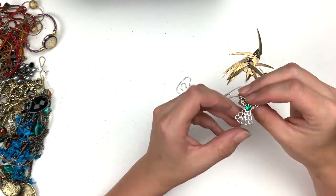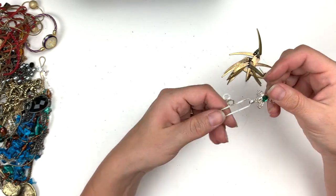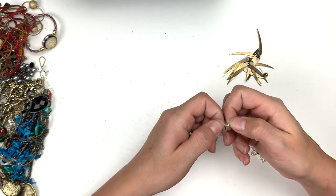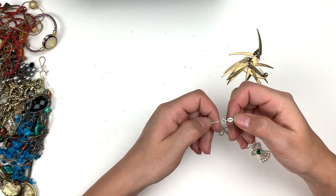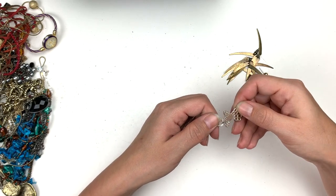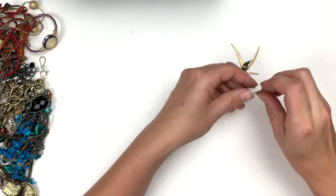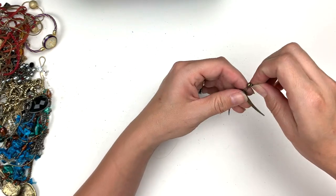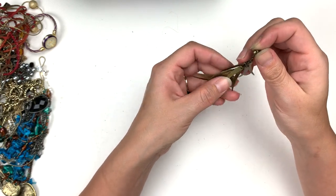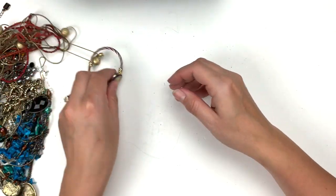So pretty. Here's a little angel with a heart, a green heart. Ooh, the wind is blowing. Just on a nice little chain. And the chain says 925. So that will go to test. Does the angel say 925 anywhere? I don't know, but I'll test her too. Nice. And then another stud. And then this wicked cool thing. That's really cool. I like the shape of it.